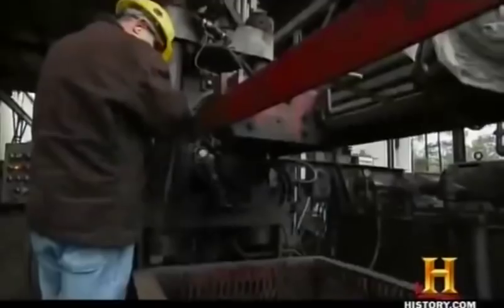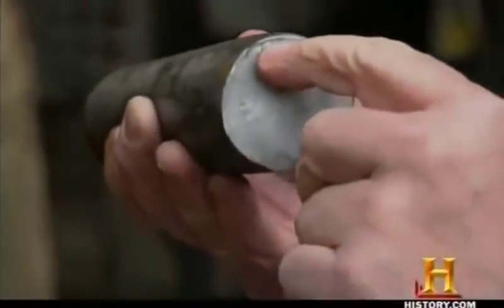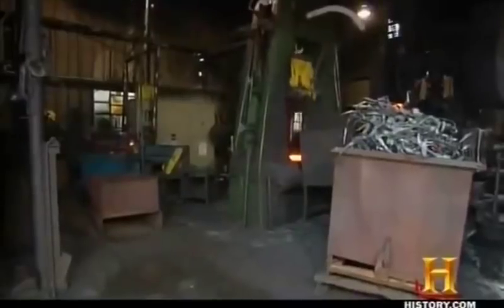Using hydraulic machinery, they can exert 80 tons of force. Workers shear the bars into 6-pound chunks. You can see where the steel moved just a little bit. That's maybe an eighth of an inch, and then it broke off. Shaping the axe is a process as old as blacksmithing itself. Heat it and beat it.